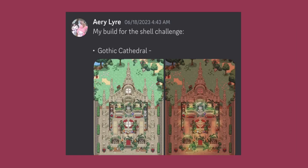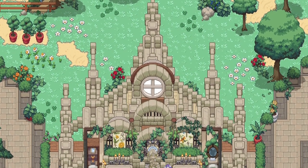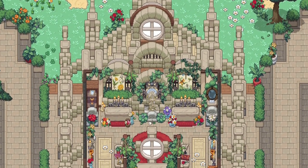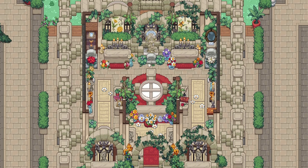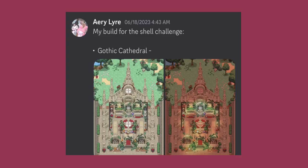Another crazy build. Like, at this point, it's not really about the shell anymore, is it? It's just the outside. It's so cool. I can't even imagine how many objects you used for this. I don't have the descriptions with me, but if it is a cathedral, whatever, you get the point.